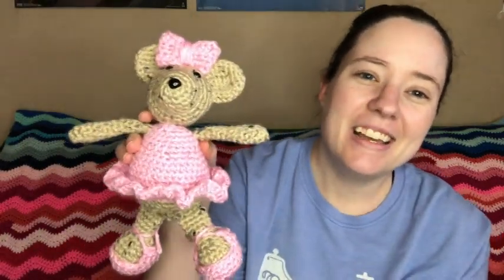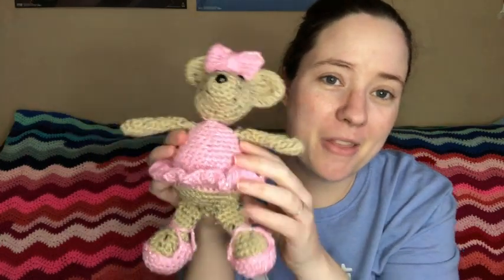I used an E hook with it, and it's worsted weight. It's a lot of sewing pieces, though. If you don't like sewing, you're not going to like this, because the head and the body are separate pieces. The two ears, the bow, the two arms, the two legs, the tail, and the shoes are all separate pieces. So, there's a lot of sewing. I actually don't have the shoes sewed on. They're just on there, and I tied them on with little knots, because I didn't have any pink ribbon. But I think it's cute. I think it turned out adorable.